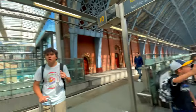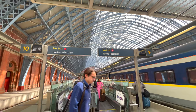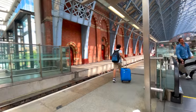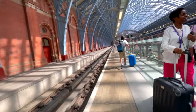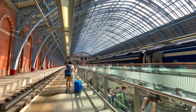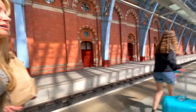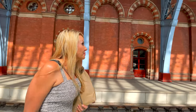Coolest view. Our coach is this way. Parker, lead us to coach 2. As you can see, the train is quite large, so it's important to note which coach you're in, which is on your ticket. Standard Premier and Business Premier coaches are usually the lower number coaches up near the front. Are you excited? I am. This is such a cool train station too. So pretty.